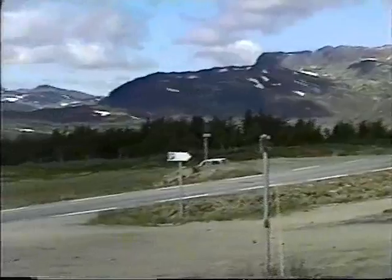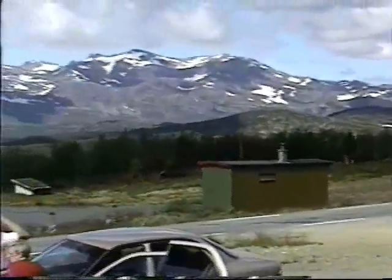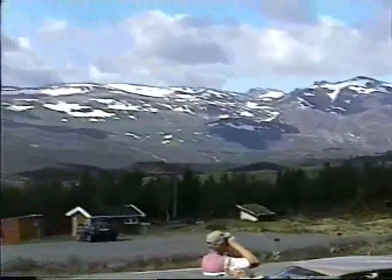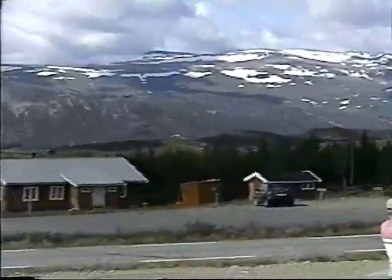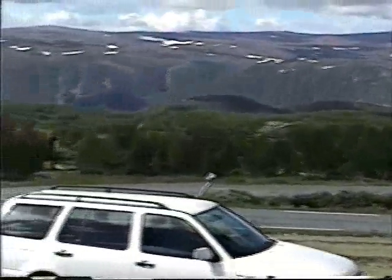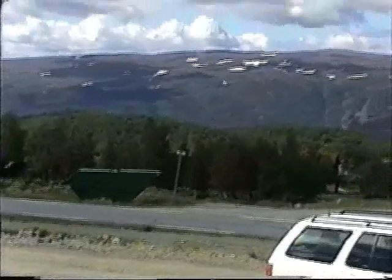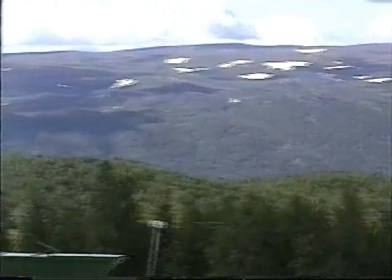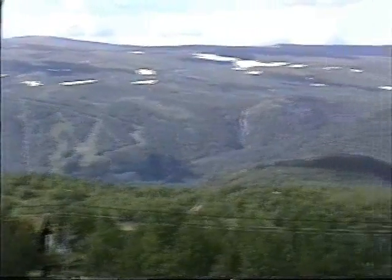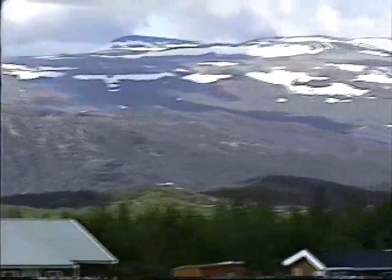Beautiful panorama. Martha's getting a shot too with her still camera here. Just a beautiful panorama of these mountains with some snow on it. There's also another ski area across the way. And just back again.